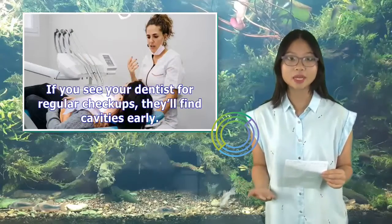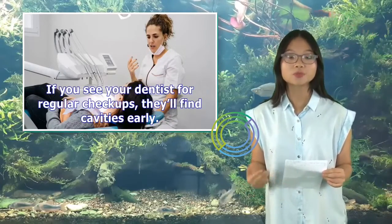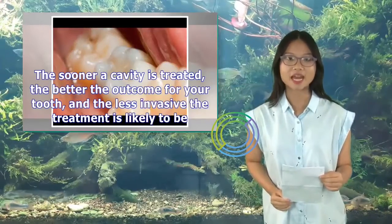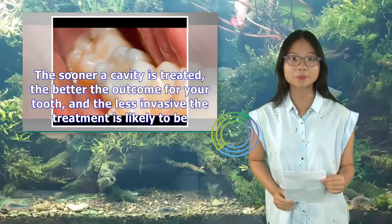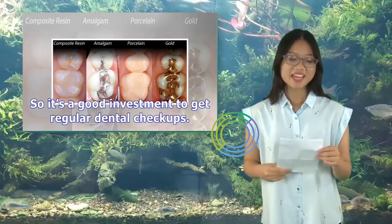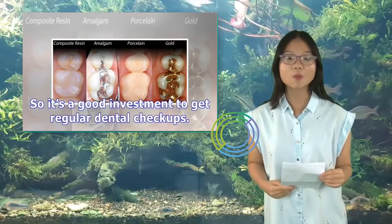How do you know if you need a filling? If you see your dentist for regular checkups, they'll find cavities early. The sooner a cavity is treated, the better the outcome for your tooth, and the less invasive the treatment is likely to be, so it's a good investment to get regular dental checkups.